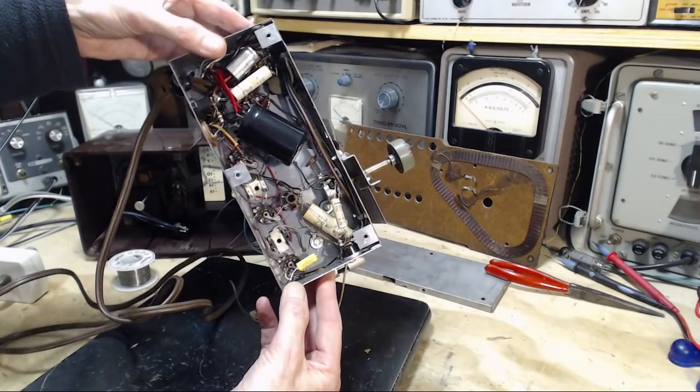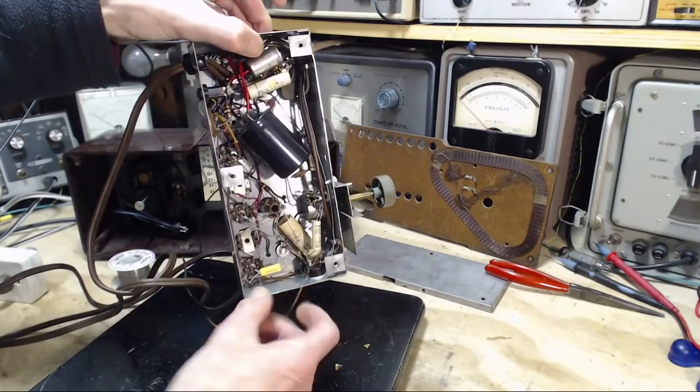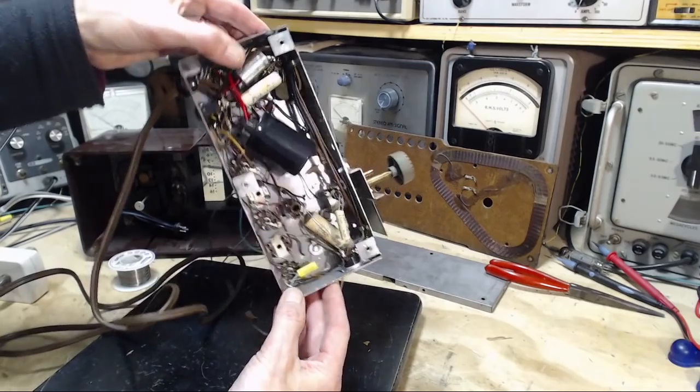And the actual B minus is not the chassis, but is a piece of wire. Sometimes in these radios, that piece of wire is really obvious. It's a big bolt thing running right through the middle of the radio and lots of stuff connected to it. Other times, it's just another wire snaking around through it.